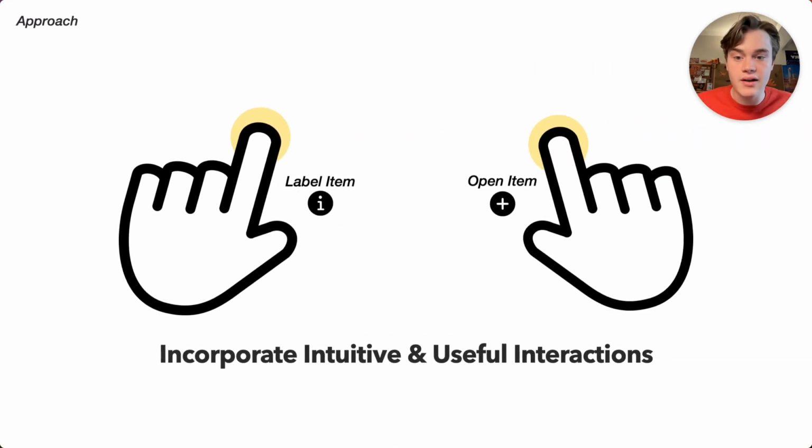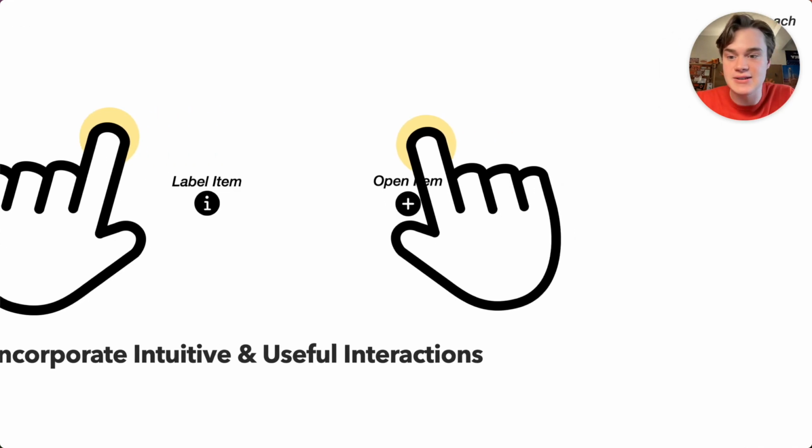The second part of the approach is about making interactions feel natural. For instance, you can pinch with your left hand to label an item, and then pinch with your right hand to open an item. These gestures feel simple, but they're meaningful, and let users manipulate files like real-world objects instead of having to navigate menus or lists.